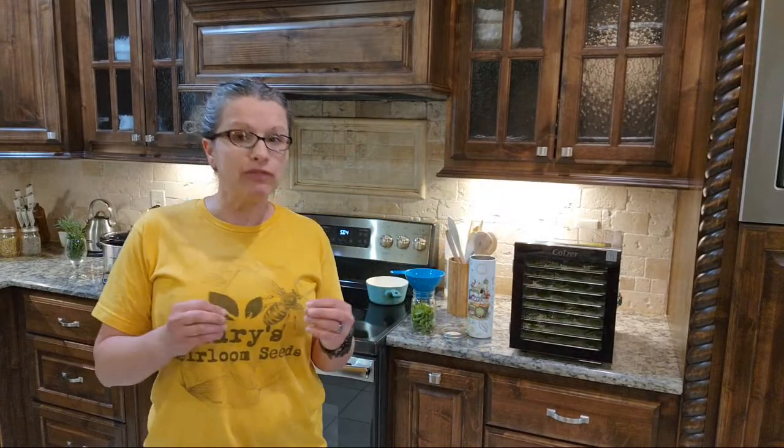Sharon says, must it be dried? Now that's a good question. It doesn't have to be dried, but the more water content in your herbs, the higher the chance of it going rancid. And I want this to last as long as possible, mostly because I'm going to be experimenting with different recipes.